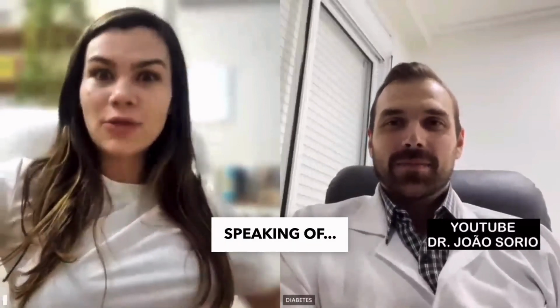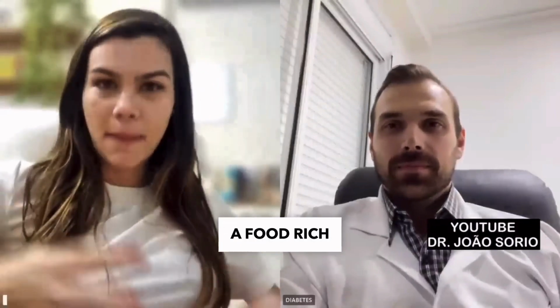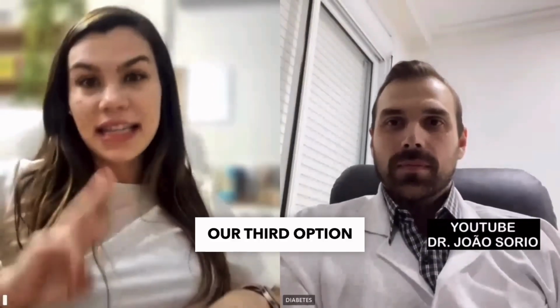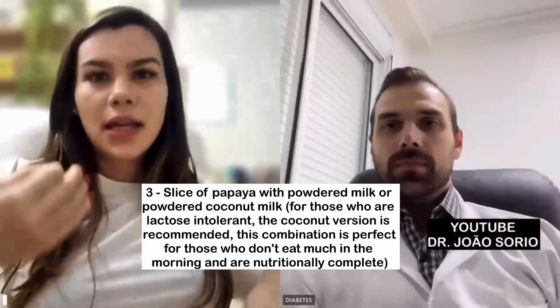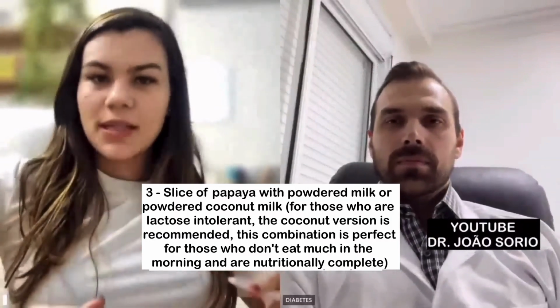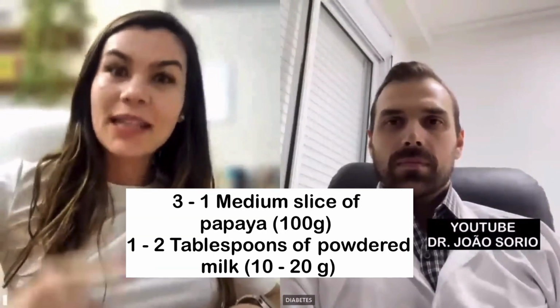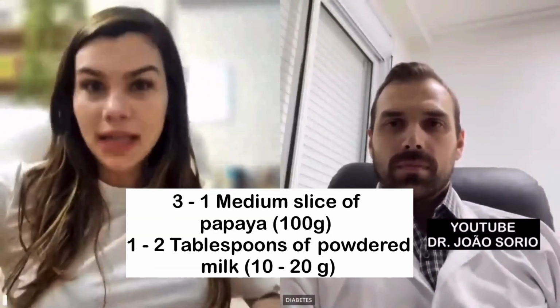And speaking of, talking about micronutrients, again, another idea. Bringing in a food rich in micronutrients. Our third option would be a slice of papaya with powdered milk or powdered coconut milk. If you haven't tried this combo, I highly recommend it. I have it in the morning. I'm obsessed, learnt it from a patient, and I've stuck with it ever since.